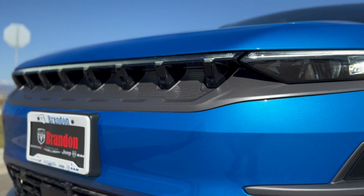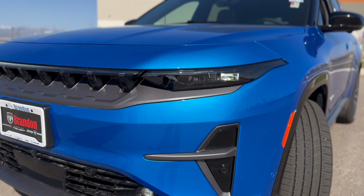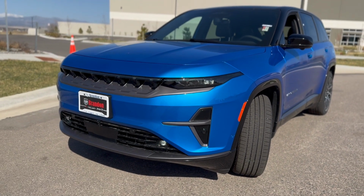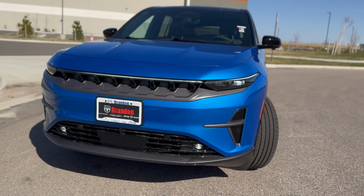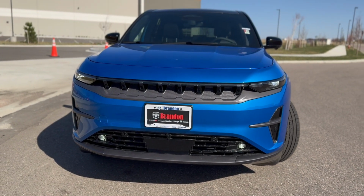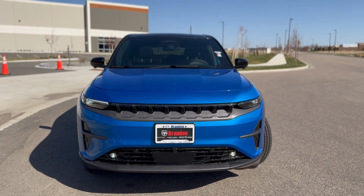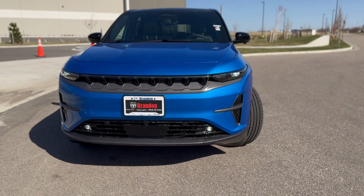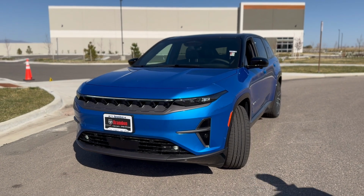We've got our headlights here. They're bifunction LED premium reflector headlamps with LED fog lamps. So that's a nice, streamlined, sleek look in the front. Looks very aggressive. I really like the front end of this vehicle. The front fascia is very nice. And then, of course, we've got our PDC sensors there along the front for all of our safety enhancements as well. You have any comments on the front of the vehicle?